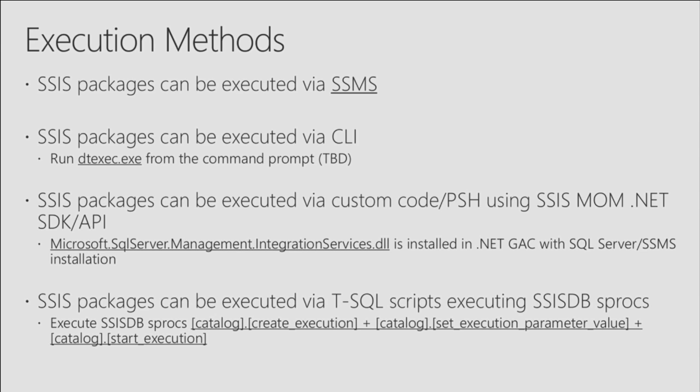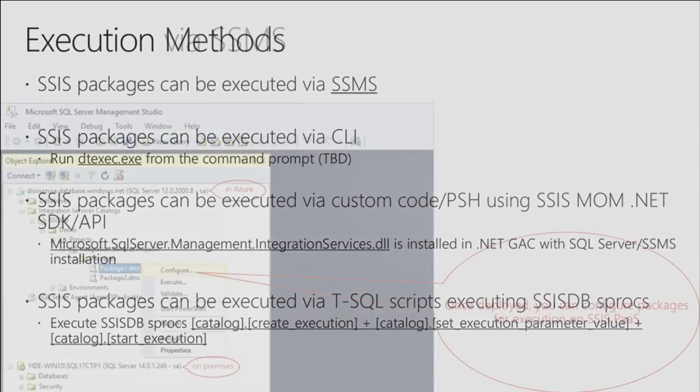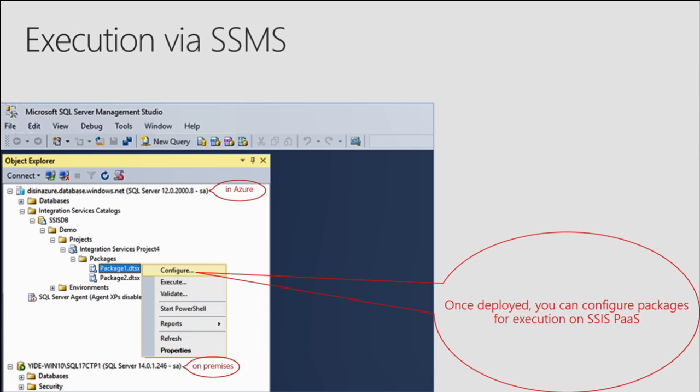The execution also has the same 4 different methods. You can use SSMS to execute packages ad hoc whenever you want. We're also considering offering the command line interface in case there are a lot of customer requests for that, which just runs dtexec.exe in the command prompt. And the last 2 methods also use custom code with the SSIS MOM API and T-SQL scripts. I'll just show you quickly using SSMS.